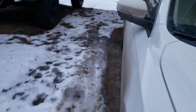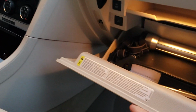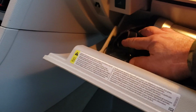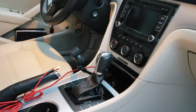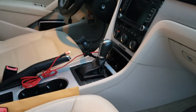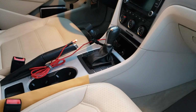In the glove compartment, some quick access stuff. Tire pressure gauge, flashlight. This is a headlight, so you don't have to go into the trunk to get it. Your charger, etc. Things like that. So, not an all-out bug-out vehicle.